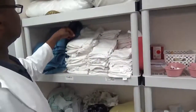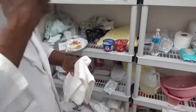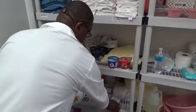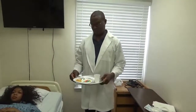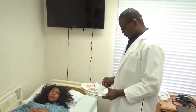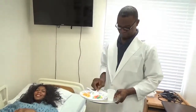You will need a small towel to use as a protector. You will also need hand wipes. Okay. Before you sit to start feeding, you have to identify the resident to make sure it's the right tray. Miss Janice, can you please state your full name for me? I want to make sure that this is the right tray for you. Janice Ekpedemi. Okay, that's Janice Ekpedemi.